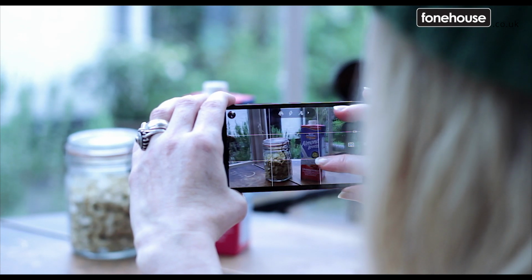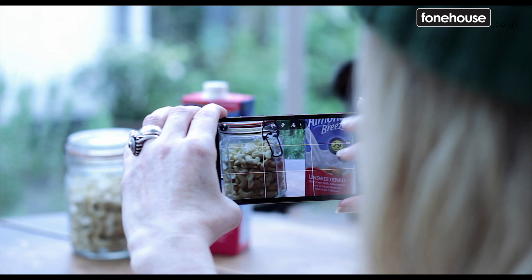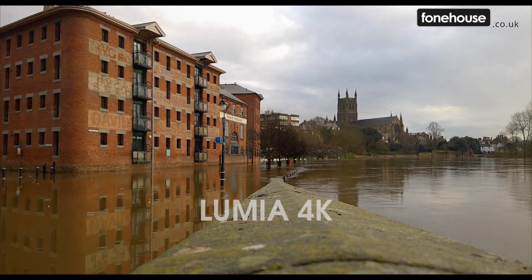You can download the Lumia Panorama lens, which will allow you to take a 50-megapixel panoramic shot. On the whole, the camera isn't quick, but it does take an absolutely brilliant picture.